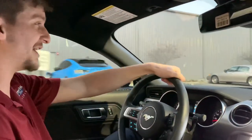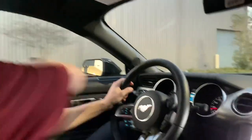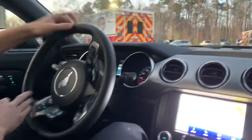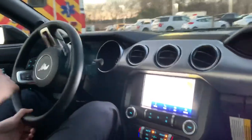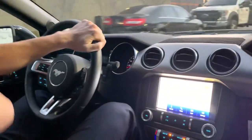What's up, guys? It's Jake Fry, the car guy, and we're here today in the brand new 2023 Ford Mustang. And I mean, this is our GT. This is what everybody wants, that 10-speed automatic, smooth as butter shifts. Right now, we're about to run it through the car wash real quick.